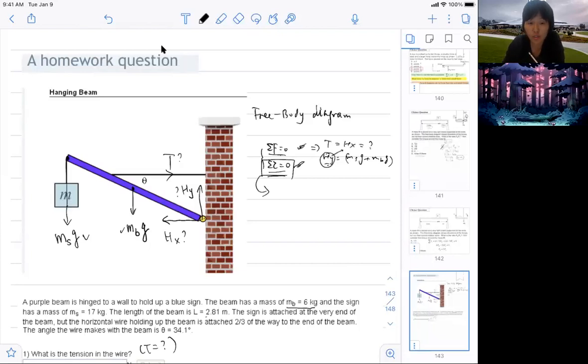Where do you think I should put my axis of rotation? Where do you want to put your axis? At the hinge. Right at the hinge. Very good. This way I can eliminate the torque from the hinge, so I don't have to worry about it.